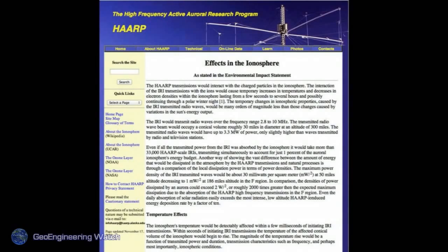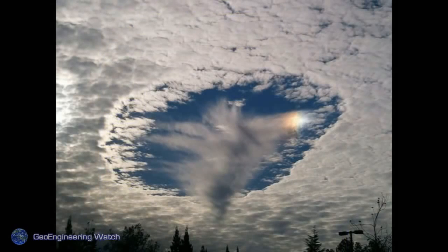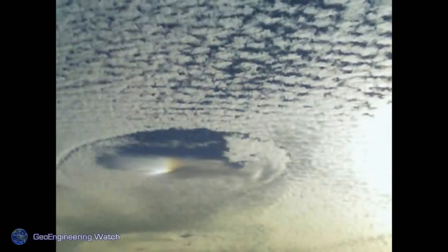Another article, the effects of HAARP on the ionosphere. Again, the atmosphere is nothing but a massive physics lab for these people, and they seem to have no regard for the consequences. Clearly, something radical is happening to this cloud, and we can say for certain that something's going on, some sort of experimentation. This is not a natural phenomenon. Same here.